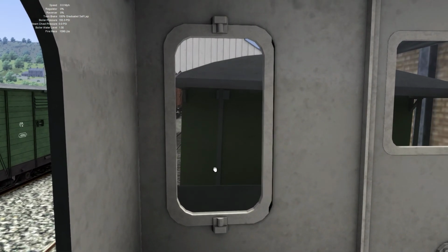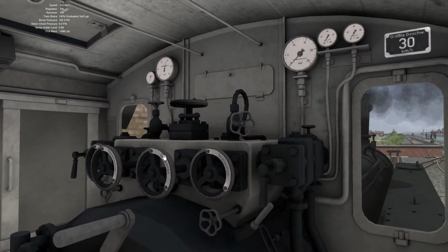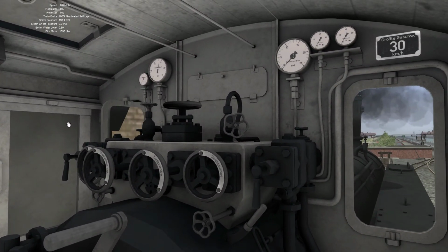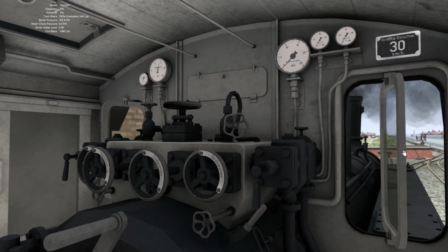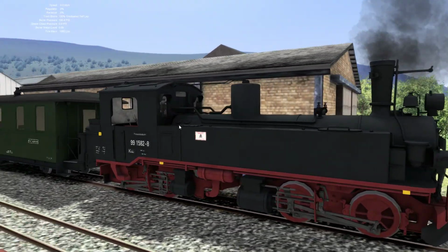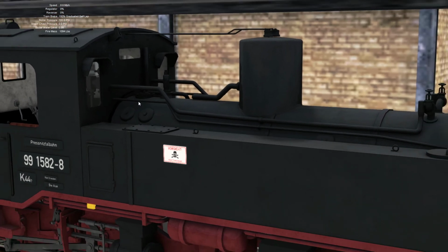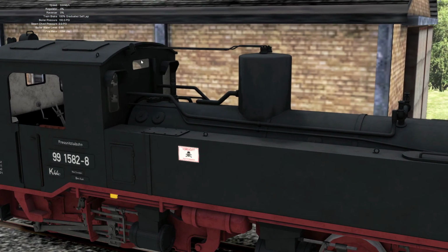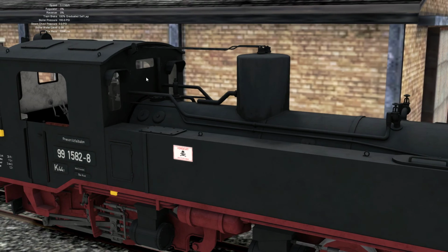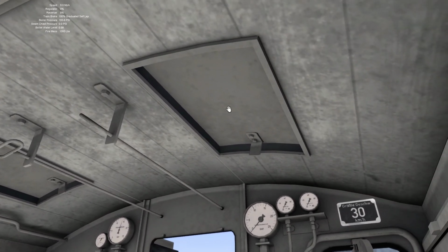Most of your windows do open, however they don't translate outside. All of your windows here open, but yeah, they're not open outside, so that's a little sad. And this little center window doesn't translate outside, so right now on the outside view it's open, and then we go into the cab and it's not open. You can open it in the cab, but it doesn't translate outside.